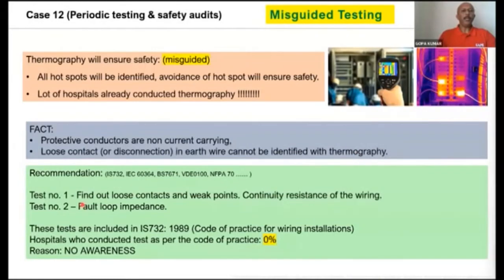So for finding out the loose contacts, you should do test number 1 in the IS 732, or test number 2, fault loop impedance. If you do these two tests, all the loose contacts can be found out.